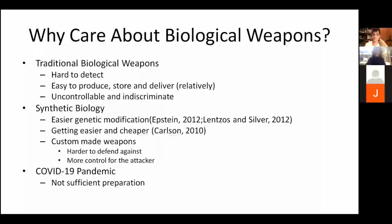Without going into detail, I would like to talk more about why we should care about biological weapons. Even the traditional biological weapons were really risky. They were quite hard to detect because you cannot really see a biological agent. Also, they are easy to produce, store, and deliver relative to the other weapons of mass destruction. Nuclear, as you know, is quite hard. You can even spot them. Chemical is relatively easier, but still you need some specific facilities. In comparison to them, biological was easier.